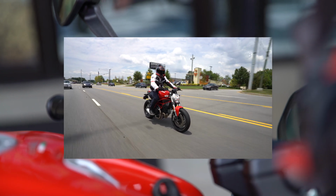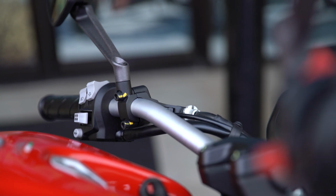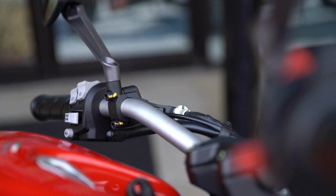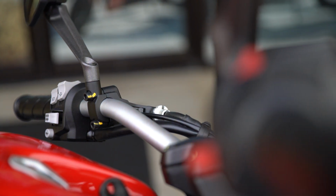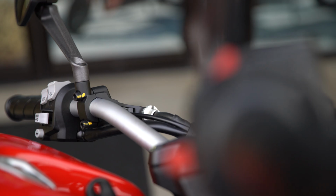My opinion's fine and all, but I am really curious what you guys think about the small CC Monster. Is 9K still too much to even consider it over the FZ07? Or are you thinking Ducati's on the right track? Let me know your thoughts in the comments.